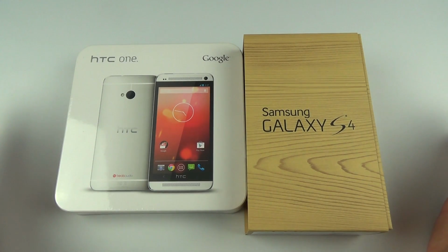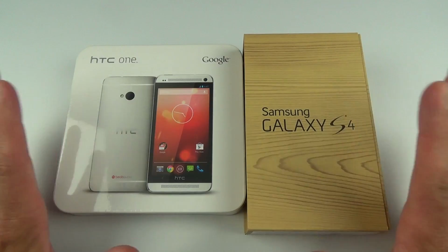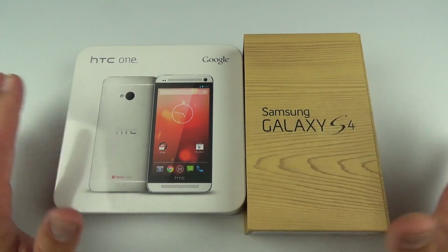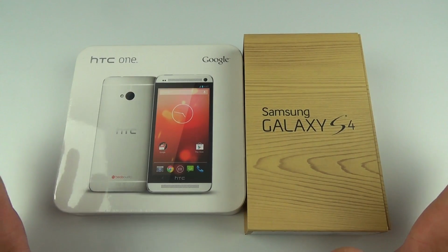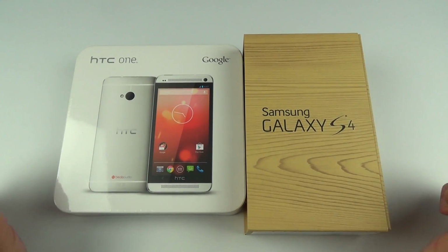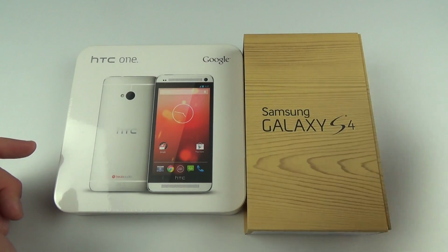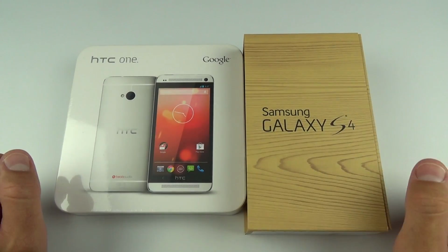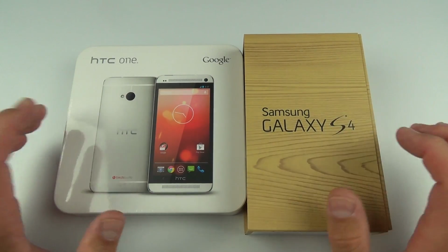These are not Nexus devices, but they will get the updates as soon as the Nexus devices receive them. So that's one of the great things here. You don't have to wait for carriers or OEMs to push out updates. But of course, they're running stock Android, so they're losing all of those features that the OEMs put on them, like AirView and Air Gesture and all those things you're used to with the S4, and the HTC One loses Zoe and BlinkFeed and all those other things.